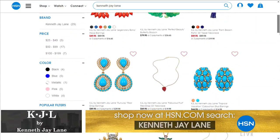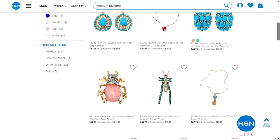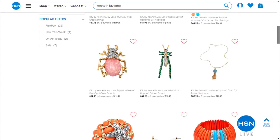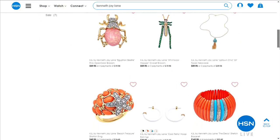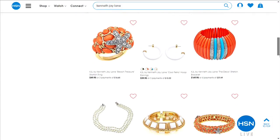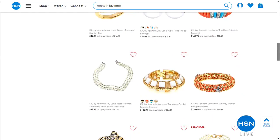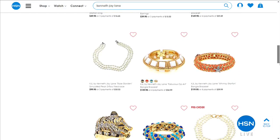So if you're seeing some of the accessories that the girls are wearing, you can shop for them. Ellie's going, oh my gosh, look at those. Those are so pretty. Love all of that turquoise. Any of our jewelry that you're interested in is also on hsn.com, but I love that we've done this premiere. Very global, very chic, very fun.